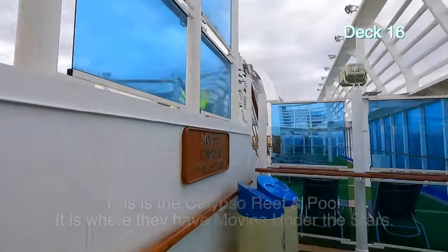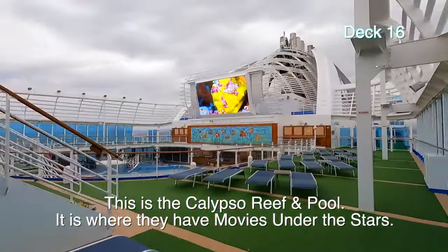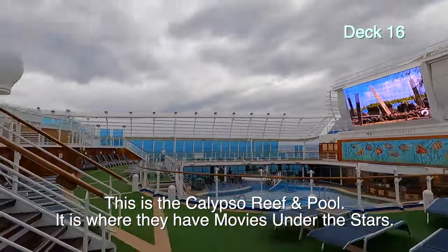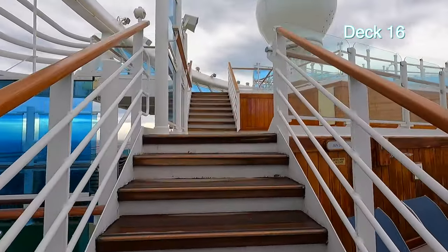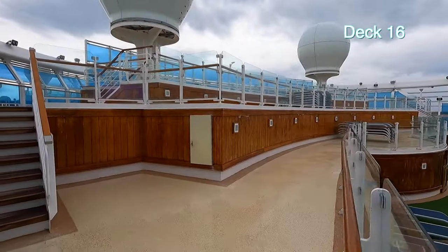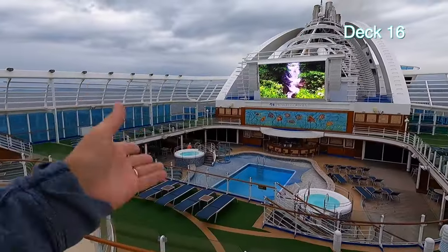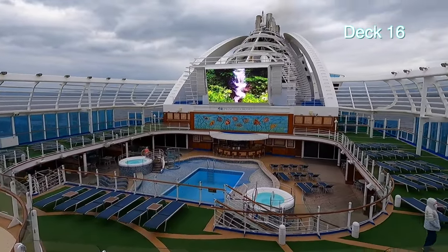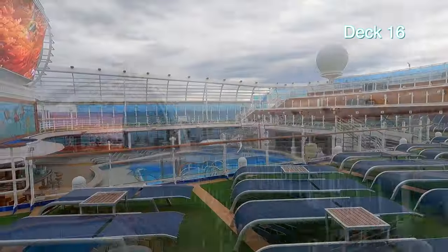Okay. This is Movies Under the Stars, and that's the screen they show them on. There's chairs, and chairs would be lined up here, and there, and way up here. And Calypso Reef and Pool. Let's go back down.